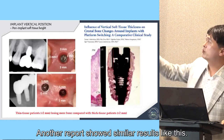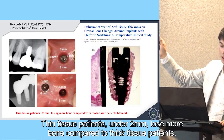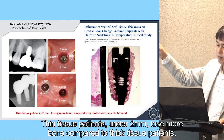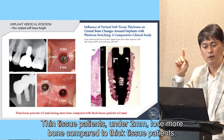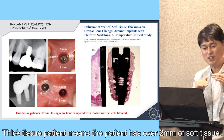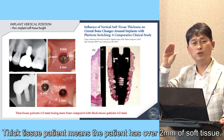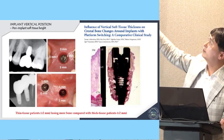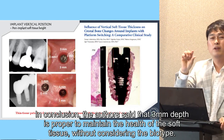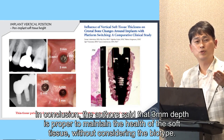Another report showed a similar result like this. Thin tissue patients, under 2 millimeter, lose more bone compared with thick tissue patients. Thick tissue patient means the patient has over 2 millimeter soft tissue. In conclusion, the authors said that about 3 millimeter depth is proper to maintain the health of the soft tissue, no?